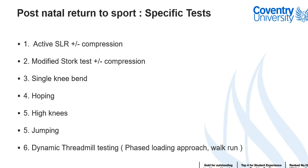The active straight leg raise should be easy to do. The stork test, I don't mean the positional test. What I mean is in standing, they can flex that knee to chest with no symptoms, good control, good quality of movement. They can do a single knee bend well. They can hop. They can do knees to chest. They can jump. They can run on a treadmill. And you might not have a treadmill, so you could say to them, well, I'm going to get you to do some walk run. Is that okay?